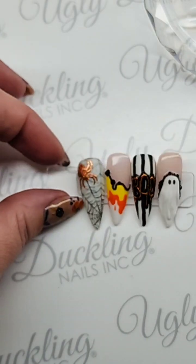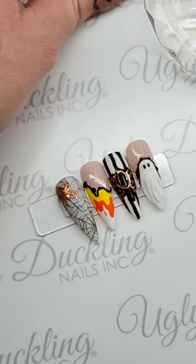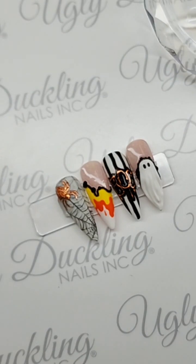Okay, so while that's curing, let's talk about our next one. We are gonna do our melted candy corn.